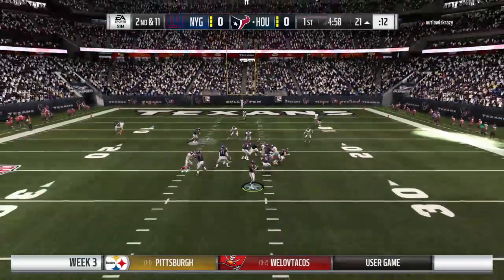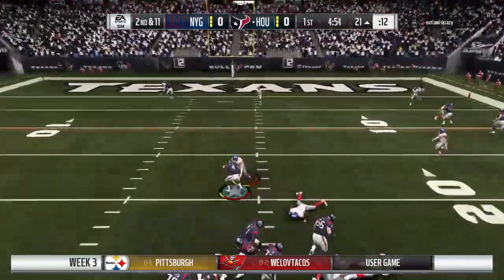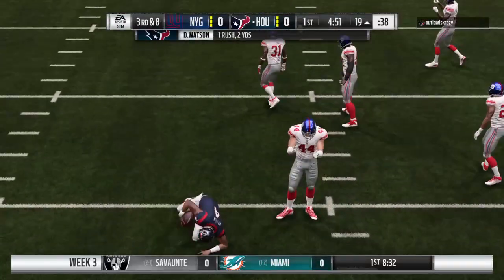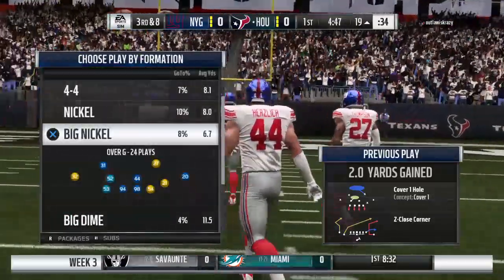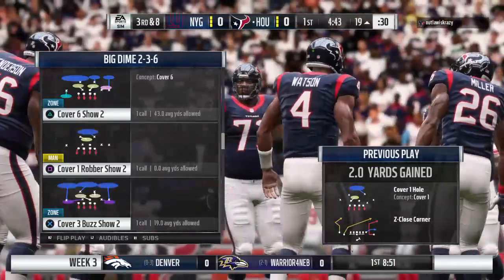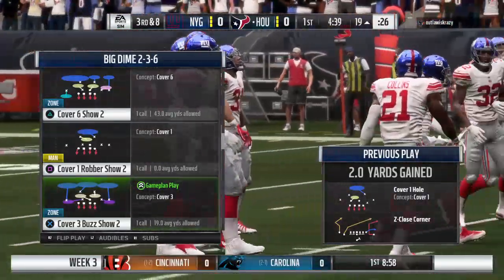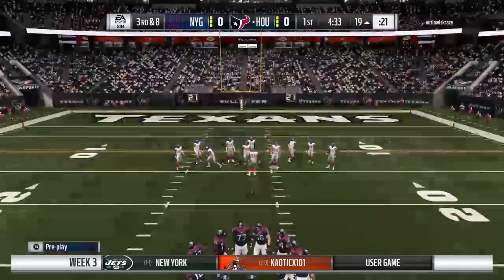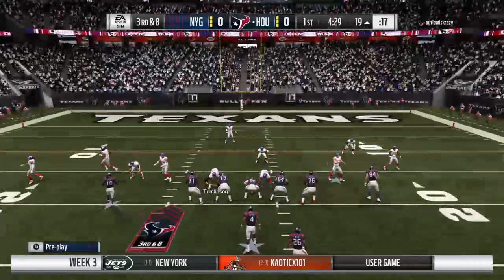To throw on second is Watson. Escaping the pressure running. Stepping up. He's going to keep it. It's just a gain of a couple there on the scramble, and now it's third down. Play number 9 now on this pretty long opening drive, but this is third down.